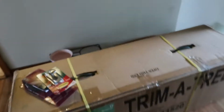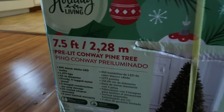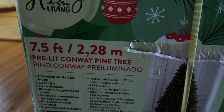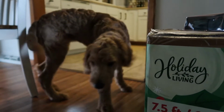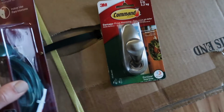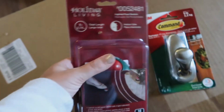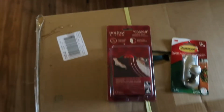Which is obviously right here. We just picked this up at Lowe's. This is what it is. If you see it and like it, it's a pre-lit tree. Oh, I'm sorry, Lola. Were we in your way? Oh, it's got a command strip to hang our wreaths on. Then this is a little button pusher that you can just step on to turn it on, so you don't have to reach behind your Christmas tree to plug it in.